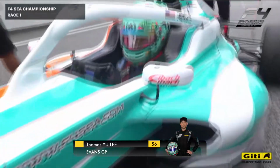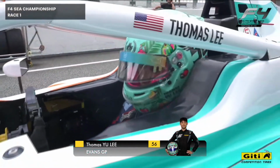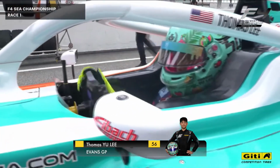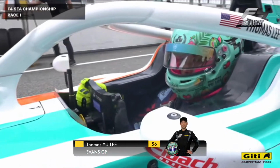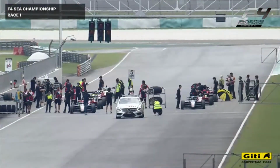And this is arguably the best looking car on the starting grid with the best looking helmet design. Thomas Yu Lee of the United States, geared up, pumped up, revved up and ready to go from the back of the grid after a difficult first qualifying session, but I don't think he's going to stay there long. He's definitely got the mentality to work his way forward.